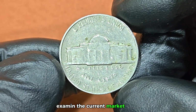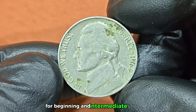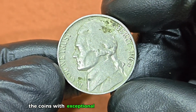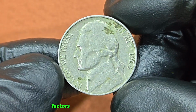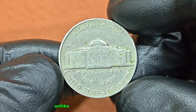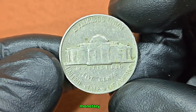When we examine the current market value, the 1964 D Jefferson nickel in circulated condition is generally valued modestly, yet it offers a tangible investment opportunity for beginning and intermediate collectors. Depending on the level of wear, circulated examples typically range in value from [price unclear], though coins with exceptional eye appeal or minimal wear can fetch slightly higher amounts at auctions or private sales. Factors influencing the value include the sharpness of the design, the presence of original mint luster, and the overall condition relative to standard grading scales. Unlike bullion coins, Jefferson nickels provide both historical and collectible interest, making them appealing for enthusiasts who value both numismatic history and tangible monetary worth.